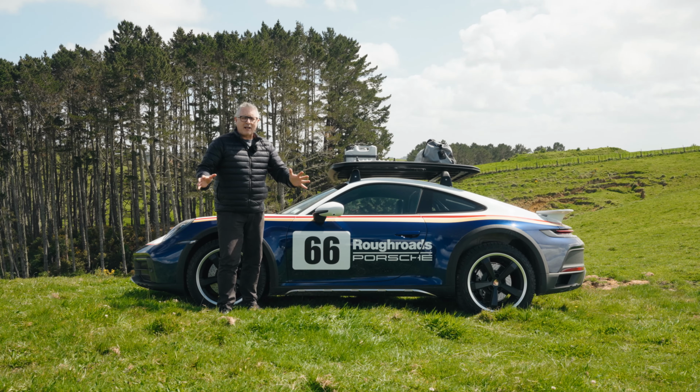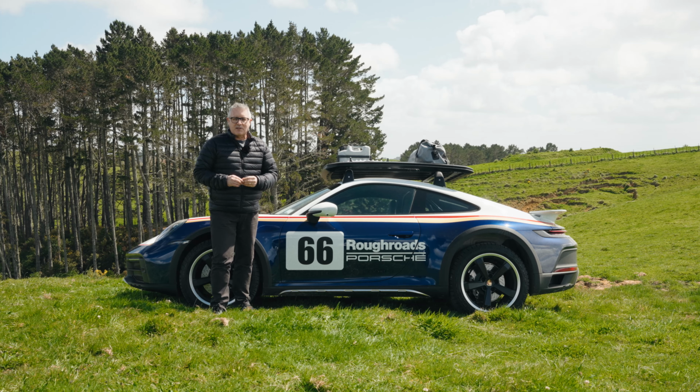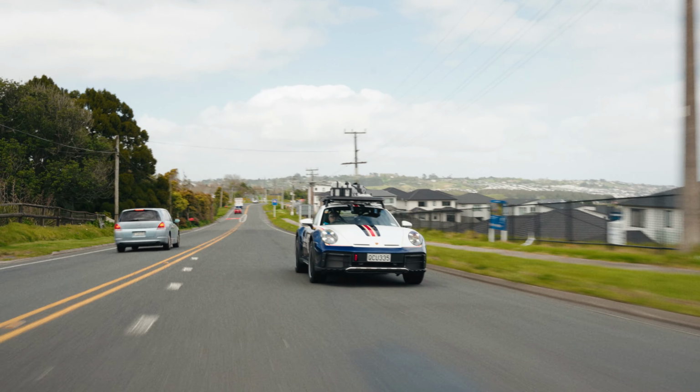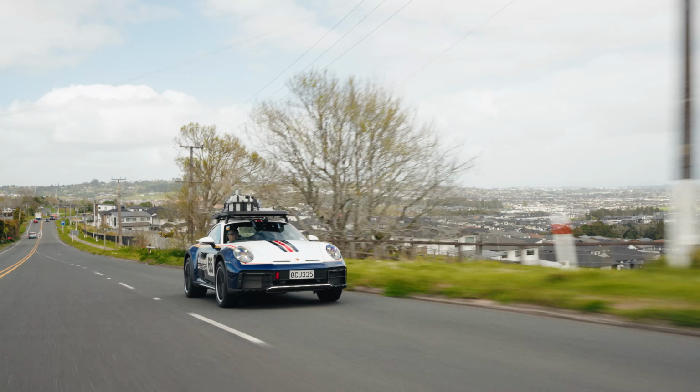But we're not here to talk holidays, we're here for New Zealand's first drive of the 911 Dakar, on road and here at the Jack's Ridge Super Special Stage. Am I excited? You bloody betcha. In many ways, this is the non-911. Just hear me out here. To start with, you've got all that desert gear right above my head, which ruins any chance of this being an aerodynamically slippery car, which is something 911s are renowned for.